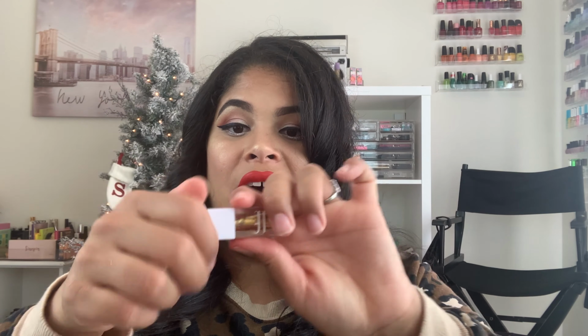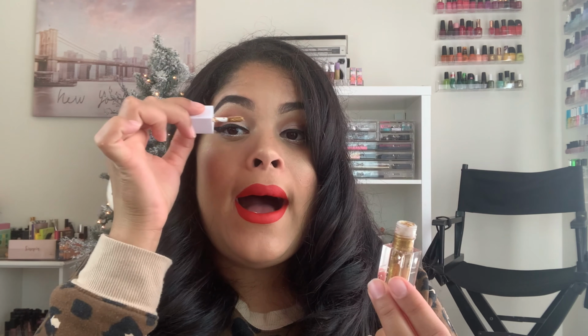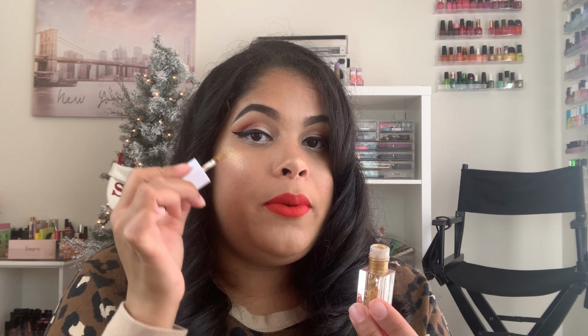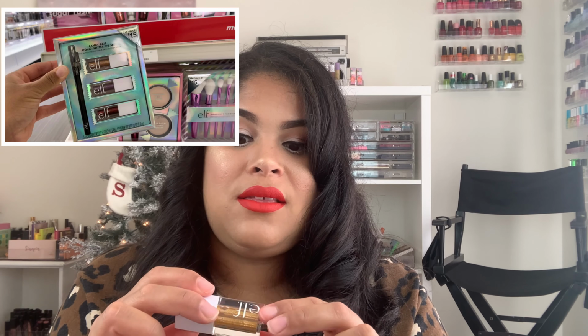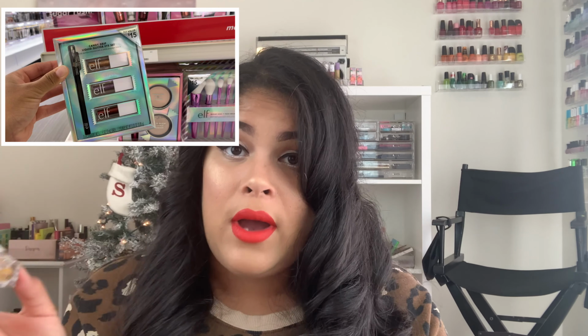Let me show you. I have tried these right here and I love it. Honestly, I use them all. I use them for my eyes, I use them for my lips, and sometimes I put a little bit of highlighter. They have the set and I really want that set. It's super cute, and it's small, you can carry it, travel, anything. So yeah, I cannot wait to get more of that.